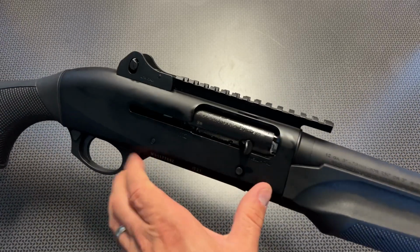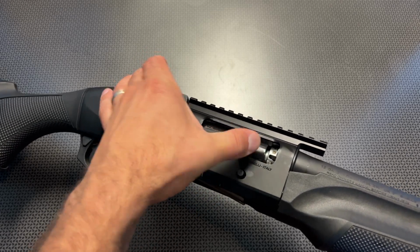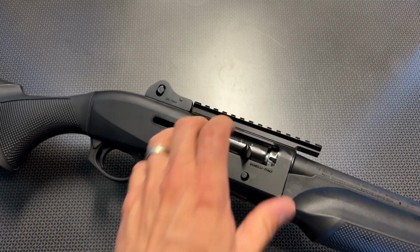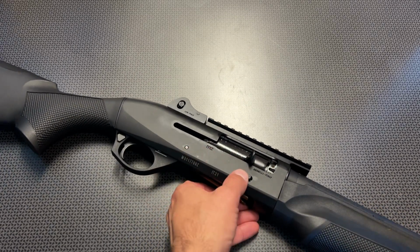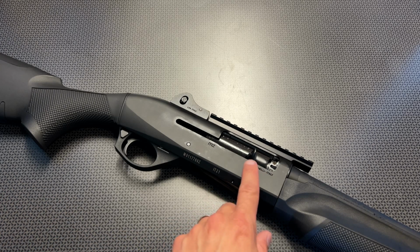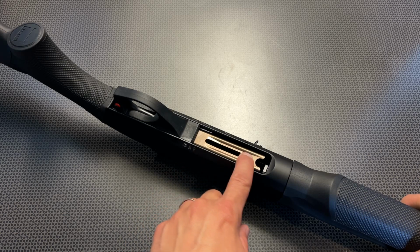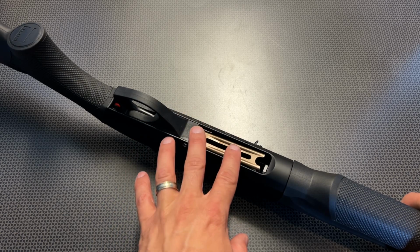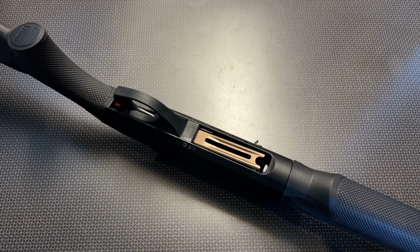When you get to the receiver itself, it's got a nice semi-extended charging handle on that bolt right there. And then it's got that bolt release, which is fairly tiny. So that's kind of one of my first complaints about the Benelli M2. It's got a very tiny bolt release. The mag feed tube is reasonably large. It works out fairly well. It's got some nice beveling. But again, when we're talking about comparing it to the 1301, and this is not a direct comparison video, the 1301 is a lot easier to load.